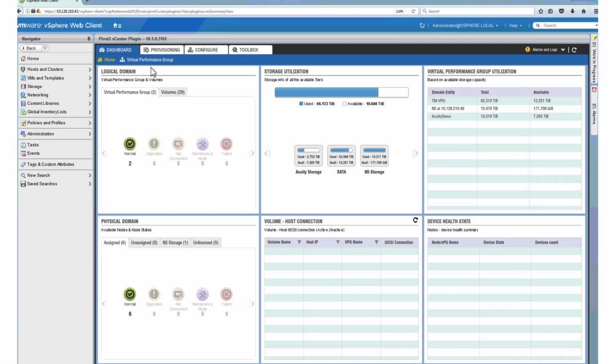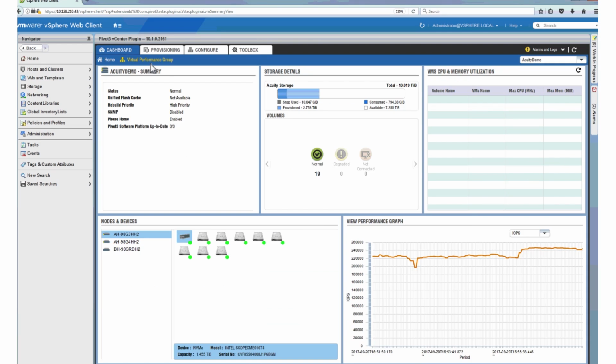And then as we drill into the different aspects here, the virtual performance group provides you a little bit more information. I have a virtual performance group here called Acuity demo, and this is where we're running an active workload, and we're going to modify the quality of service settings and see how that gets affected in real time. On this screen, you can see different attributes around capacity and utilization, and the different nodes within the environment. You see here I've got a node that has an NVMe device in it, and the health status there. And then I've got a summary performance graph here where this system is delivering north of about 240,000 IOPS right now.